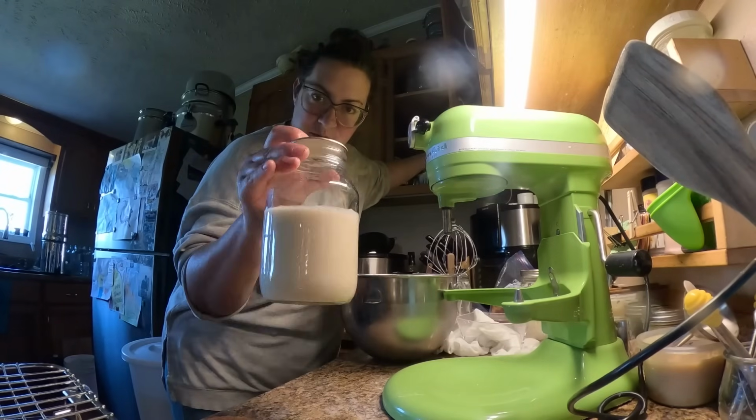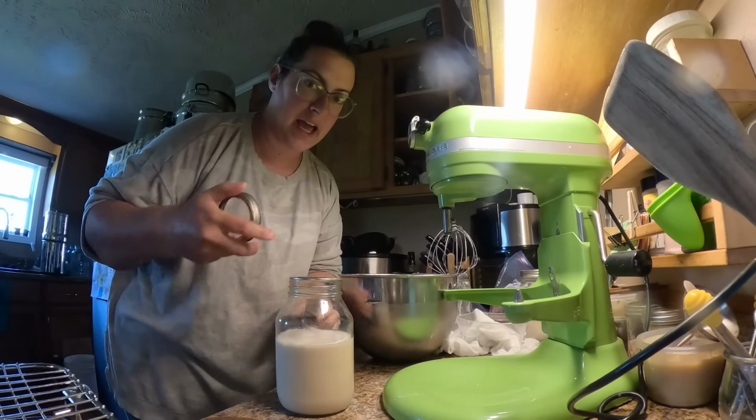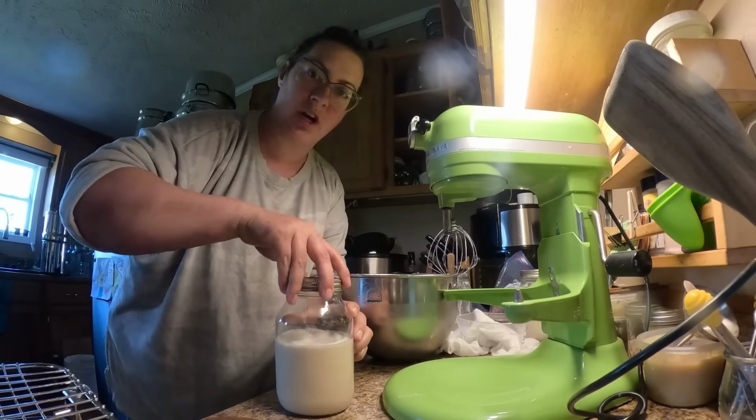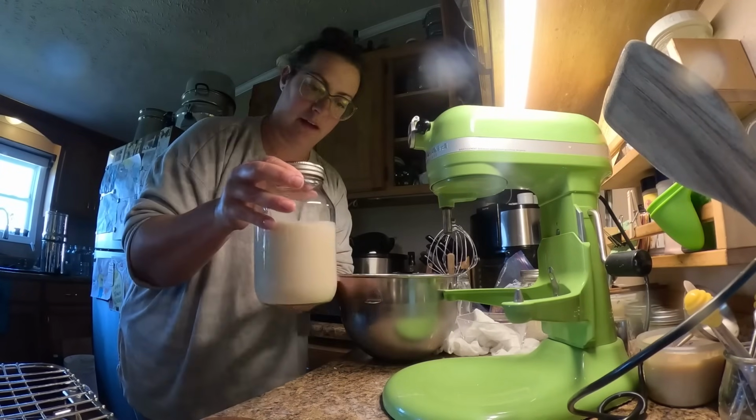This here is the buttermilk. I like to leave this out on the counter for at least half a day and let it thicken up and culture. Cultured buttermilk is the best. Put it in any kind of baking like biscuits.